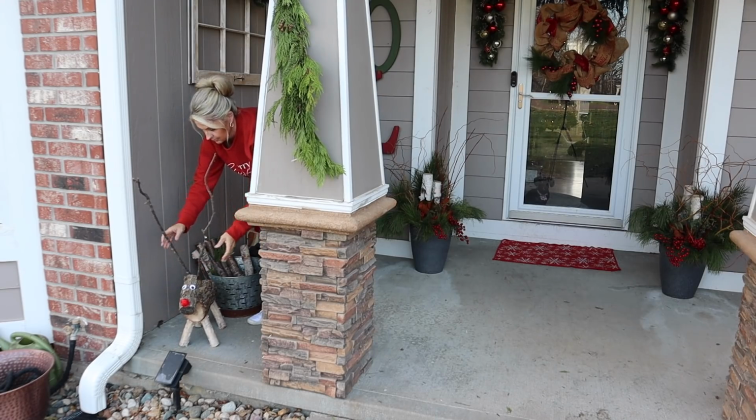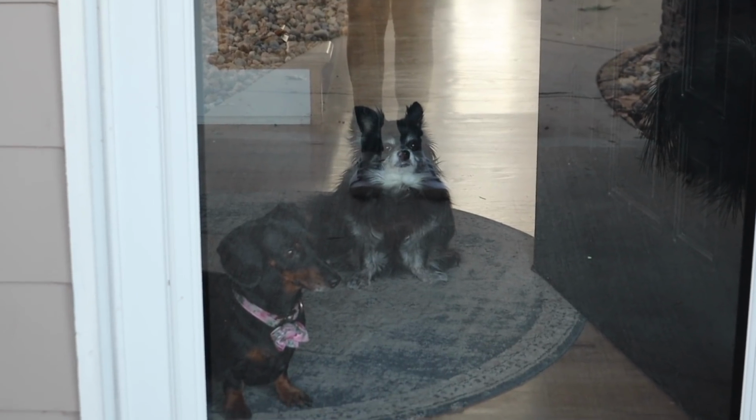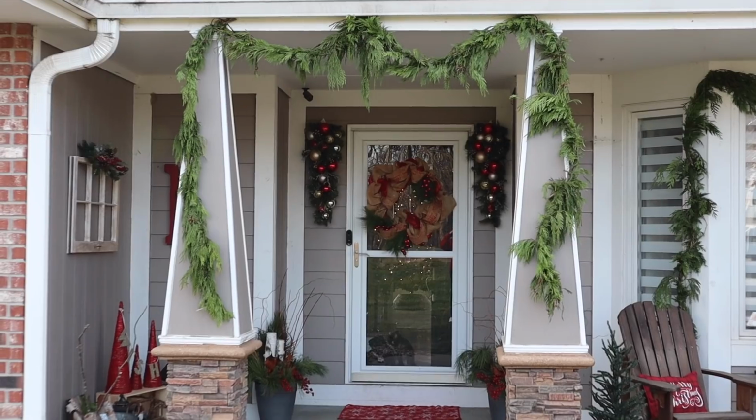He looks pretty darn cute here on the front porch. I love how he turned out. And these two are definitely loving the front porch.